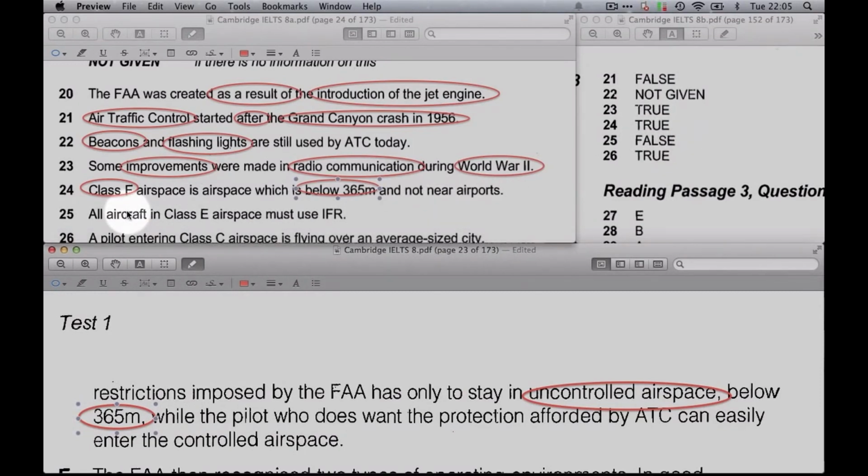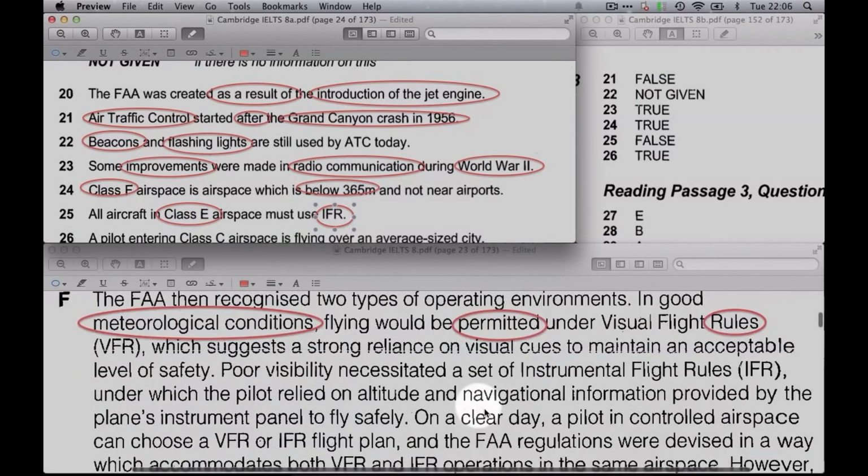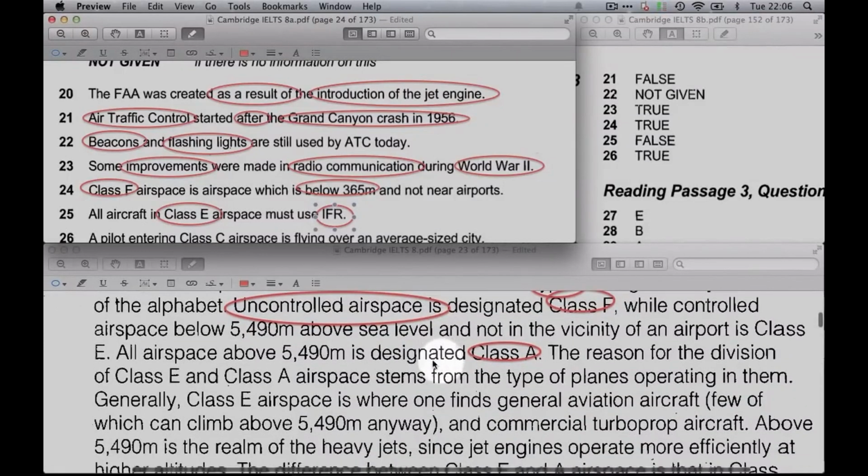All aircraft in Class E airspace must use IFR. Let's have a look for this IFR. This is something that you would have underlined during your skimming, because it's got capitalized letters. Poor visibility necessitated a set of instrument flight rules. Yes, rules at Class E.